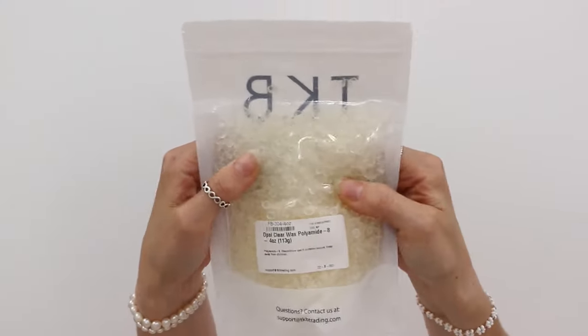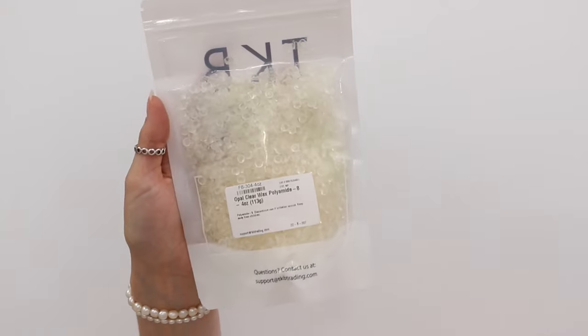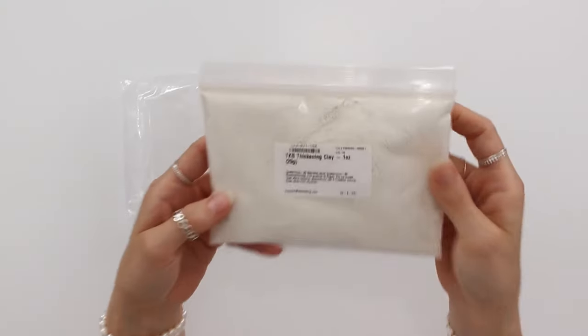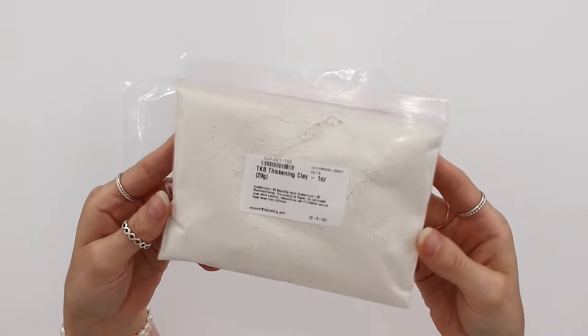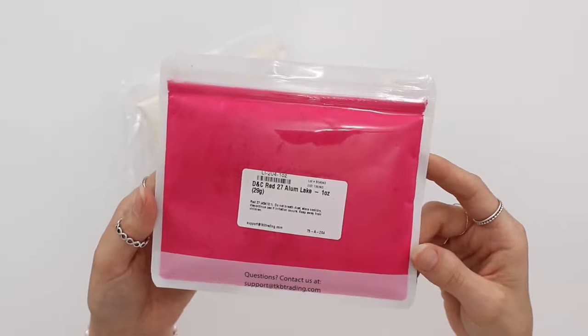This is from TKB. I got some polyamide 8. This is similar to polyamide 3, supposedly is easier to melt down. I also got some TKB thickening clay. Then I got some D&C Red 27.